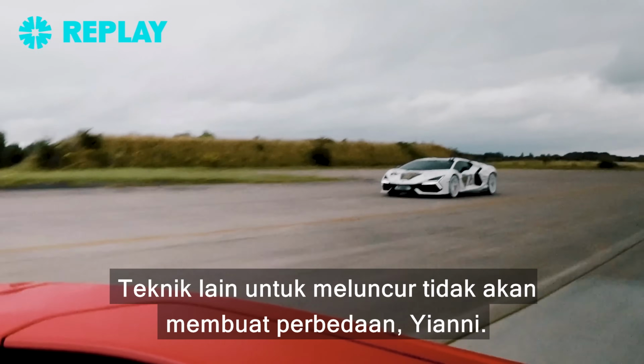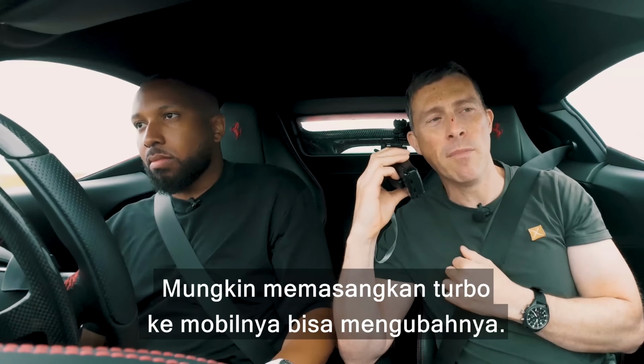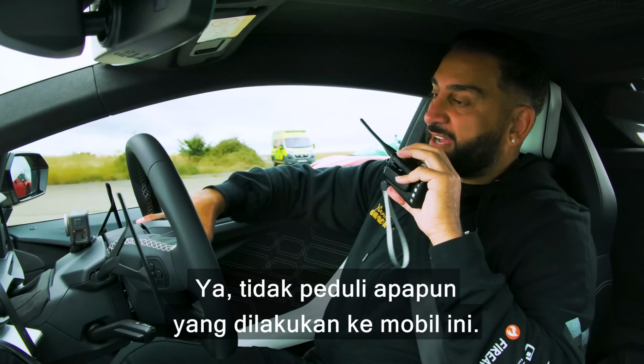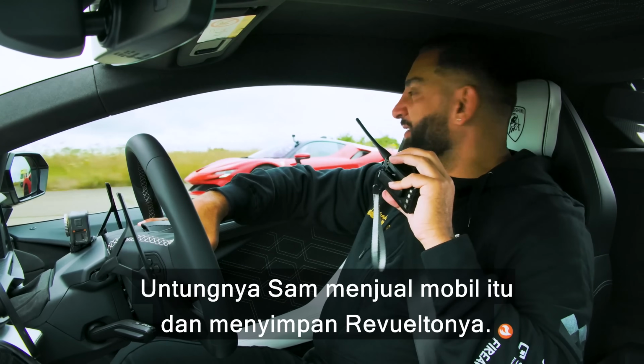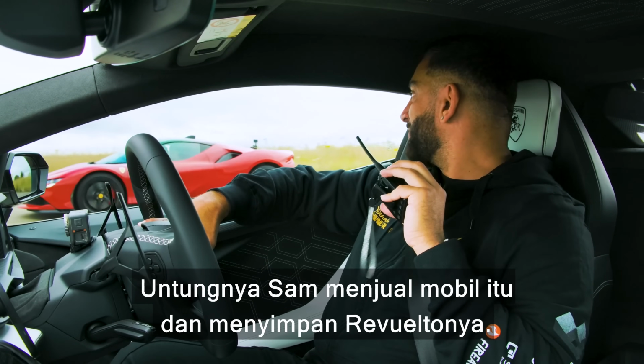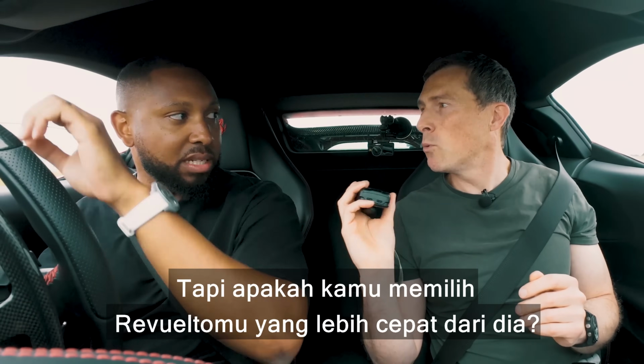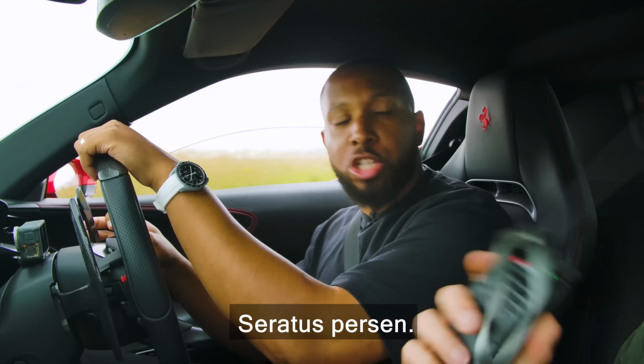Another technique to launching it was not going to make up the difference, Yanni. Maybe bolting some turbos on it would have. Yeah, I think turbo. No, it doesn't matter what I do to this car. The good thing is, though, Sammy's selling that car and keeping his Revuelto, so he's not going to have an SF90. I would rather have the Revuelto than the SF90 any day of the week. But would you rather have your Revuelto knowing it's faster than his? 100%.